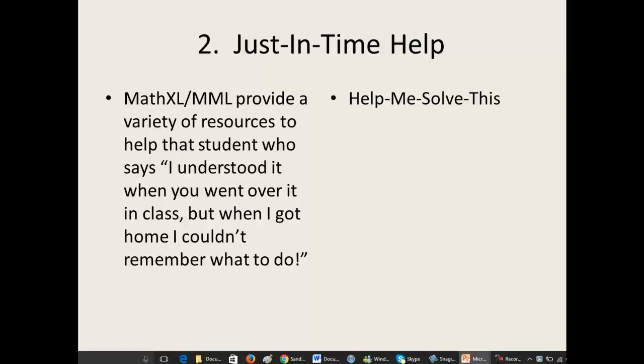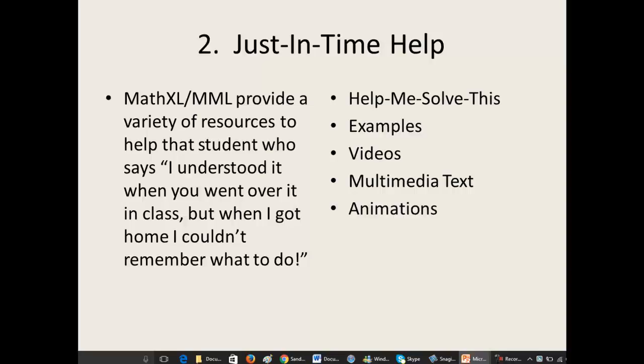The first one is called Help Me Solve This, and I'll show you an example of that. It helps the student step by step working through the problem that they've been presented with. There's an example just like every single exercise that the students can read and follow along. Many of the exercises will have videos, and these are really popular among students. There's a multimedia text that has integrated audio and video and try now problems. Some exercises will also come with animations. And there's also the Ask My Instructor button if you choose to leave that learning aid turned on.